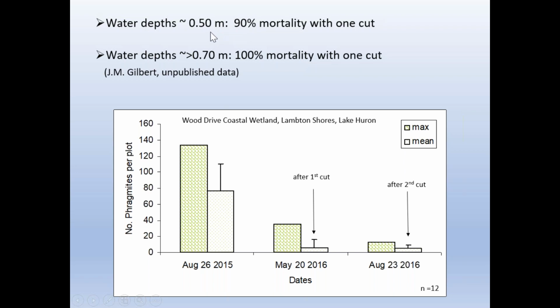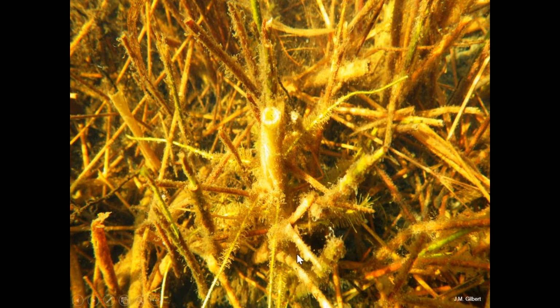And so in my plots where there was 0.5 meter deep water, we could get 90% mortality. And in subsequent years doing this work, with lots of plots out there, when we get to water depths at about 70 centimeters or deeper, after one cut, we can achieve 100% mortality. So we cut the frag and we reduced it 90% and went in and cut again, and there was still some frag remaining that could grow. And the reason for that is just the shallow water depths in those areas.